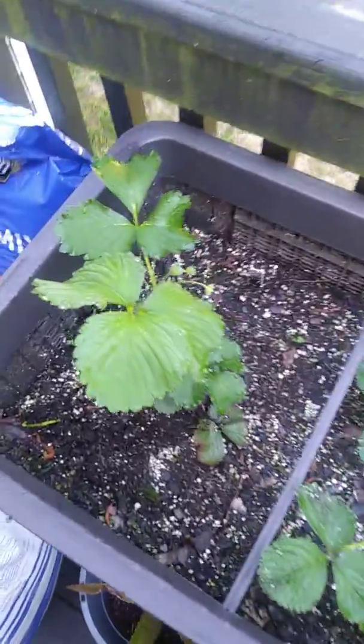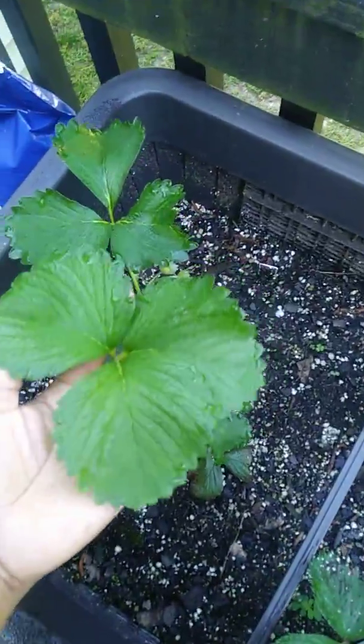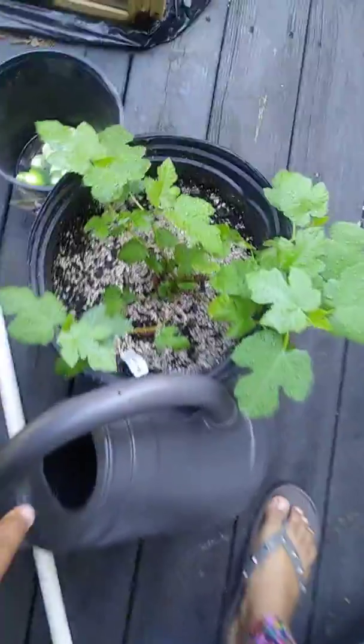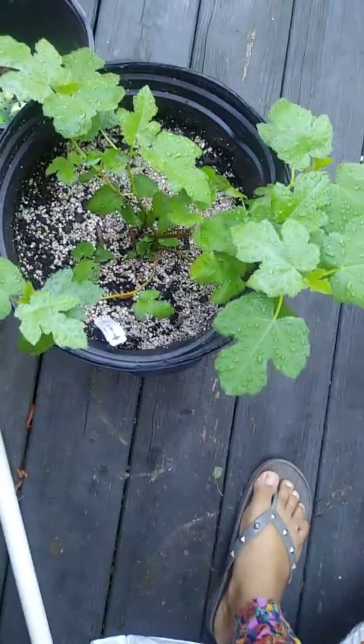Over here, I have some of my strawberries. These are getting really, really big. Have some strawberries forming right there. One of my fig plants here. This is the Celeste fig.